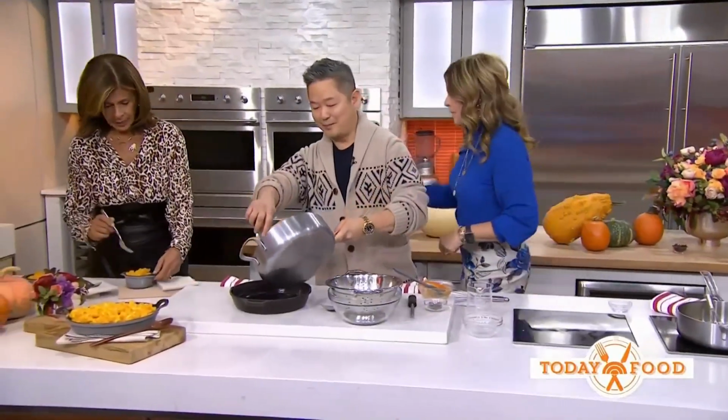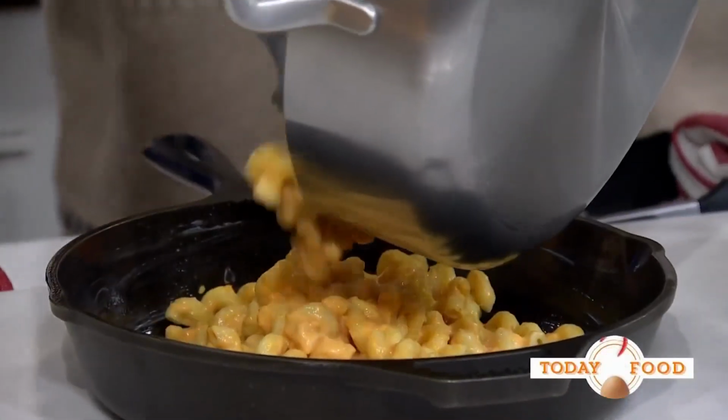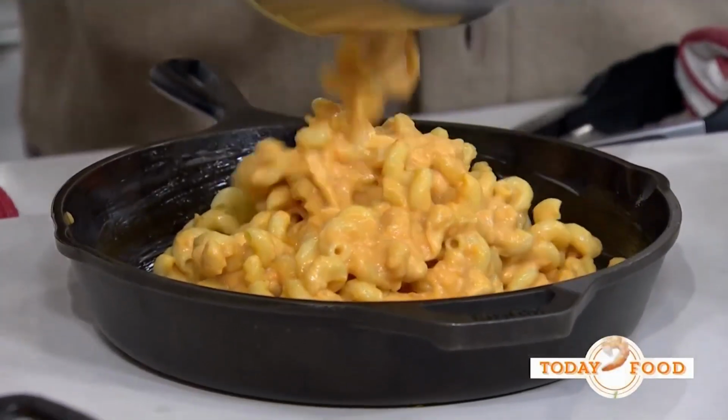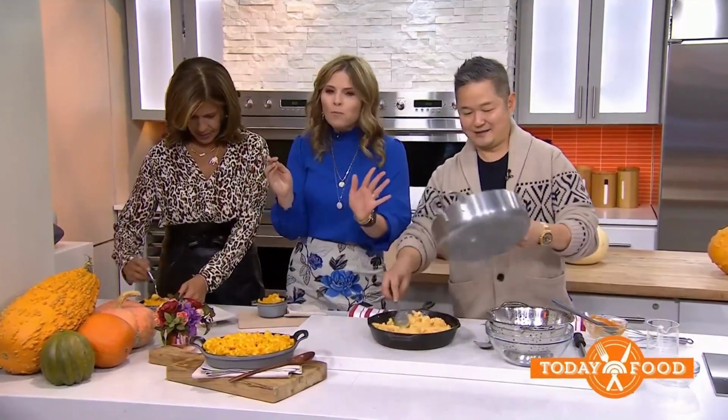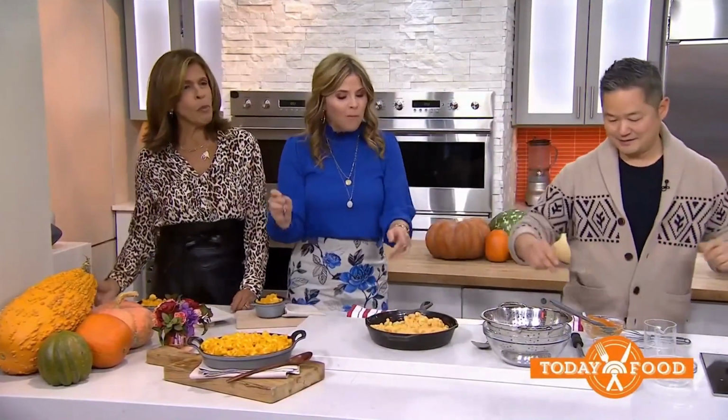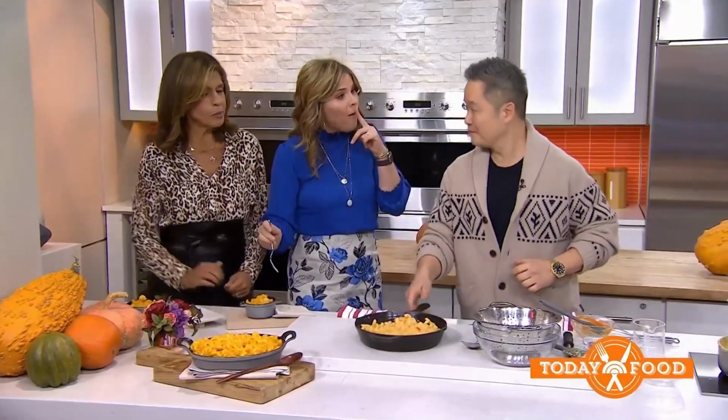And over here, you can do it in a big cast iron pan, or you can do it in little mugs, just like that. These are cute. Me too. How is it? Yummy? Listen, this has just enough flavor to feel festive.